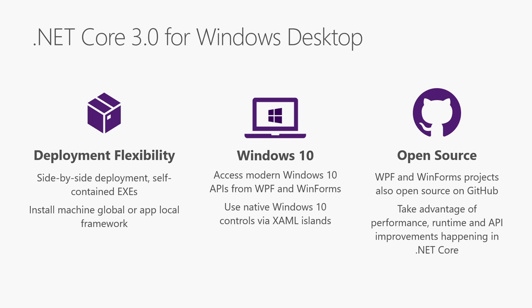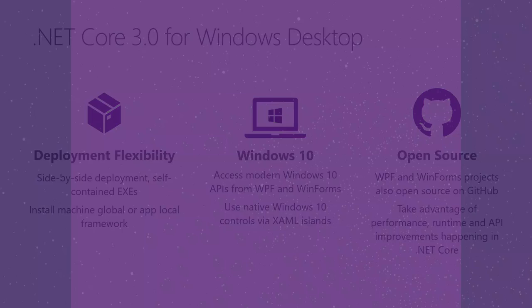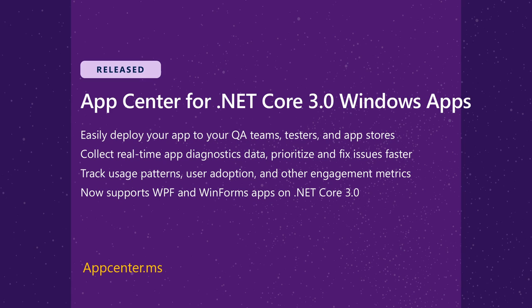We've made all of the Windows 10 APIs available to these applications as well, so you can call all the things. If you want to get Bluetooth or something like that, you can do that from a WinForms or WPF application. And then finally, because it's .NET Core, we do all of it open source, and so we've open sourced WinForms and WPF.